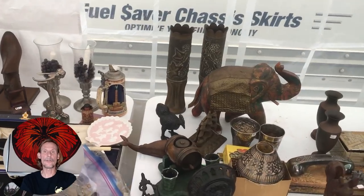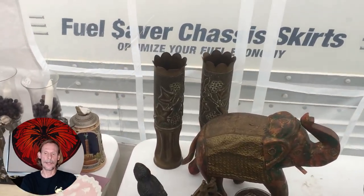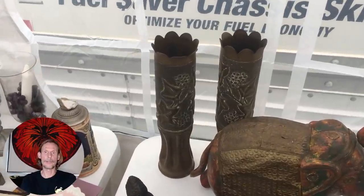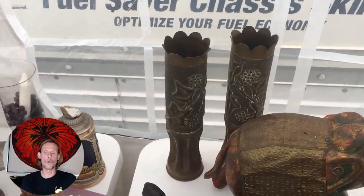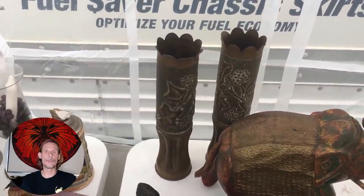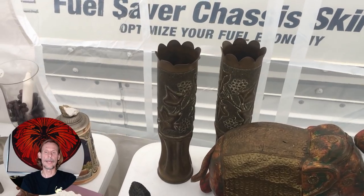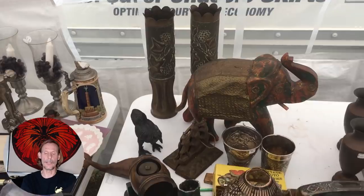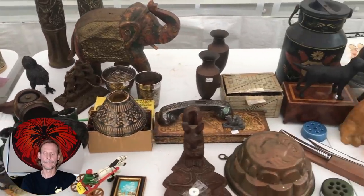I like the trench art in the back, those two vases. And, oh good, I'm going to zero in on them. Yes, they're hammered out of old artillery shells from the First World War. You see Second World War pieces as well, but these have more of an Art Nouveau feel, so we know that they're older. And also the fluted tops are something that we would have more typically associated with earlier styles.